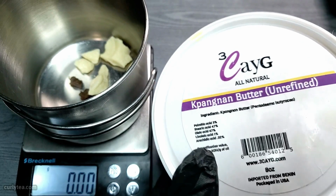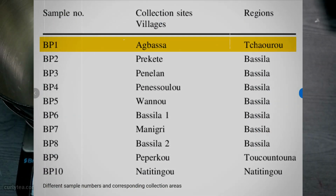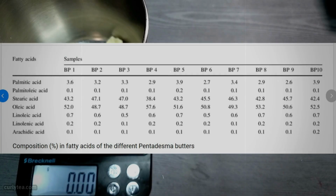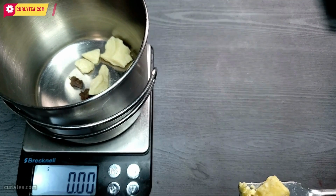Kpangnan butter is used in hair care and skincare. Now, because it's not an oily butter, it's actually a nice addition to formulas. The fatty acid profile for Kpangnan butter shows the butter is high in oleic acid. Oleic acid is thought to help prevent dry scalp and support length retention.